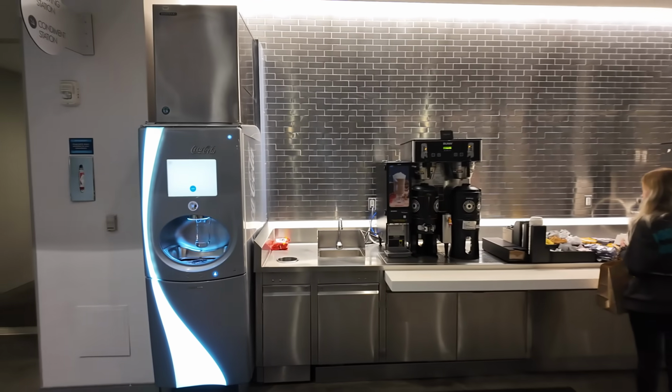Drinks over here, and you've got Coke Freestyle here as well. Yeah, it's also very good because you can fill your water bottle up there and it's free of charge. Yeah, ideal. Save a lot of money. I've used it a lot.